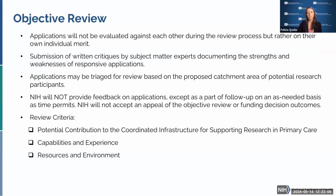So in terms of objective review, applications will not be evaluated against each other during the review process, but rather on their own merit. Reviewers will be asked to write critiques who are subject matter experts in clinical research, design, implementation, oversight. They will document the strengths and weaknesses of responsive applications in accordance with the review criteria. Applications may be triaged for review based on the number of applications received and the proposed catchment area of potential research participants, prioritizing greater proportions of catchment area being from the rural areas.